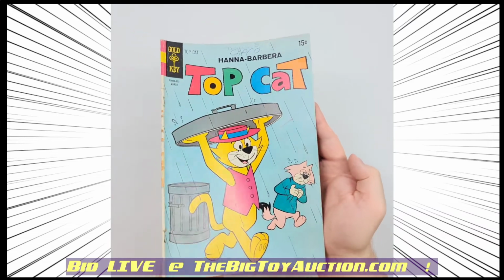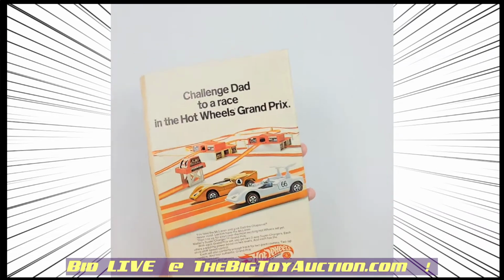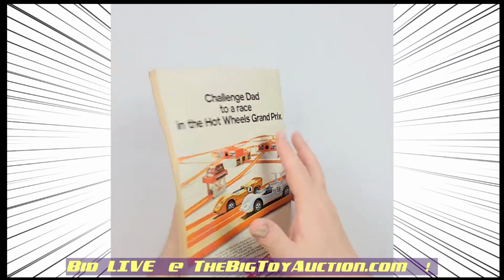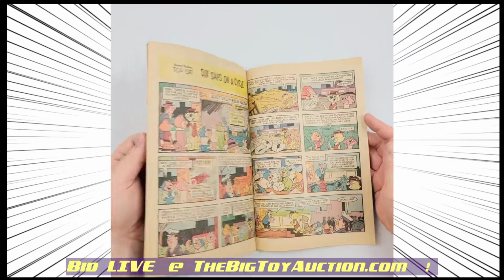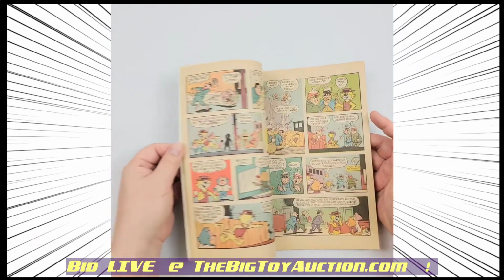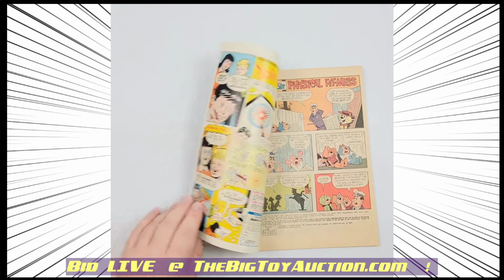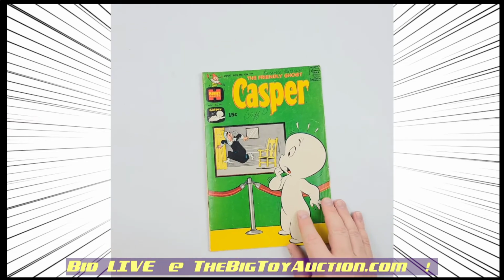This is Hanna-Barbera's Top Cat, again from Gold Key, Western Publications. This is March of 1970 and it is number 29. We'll show you the interiors again. Ink on the cover, but all around, a pretty good specimen.